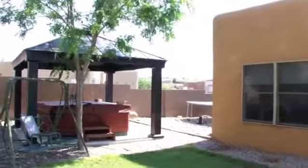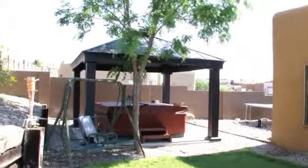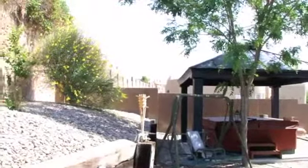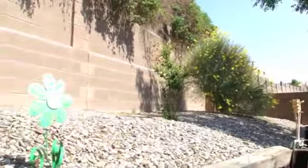Get ready to have fun in your family-sized hot tub, covered by a beautiful gazebo, while enjoying the spectacular views of the mountains and city lights at night. Great for relaxing after a hard day's work.